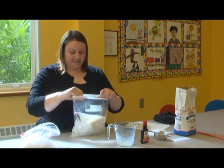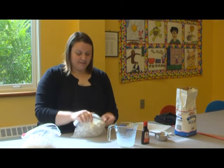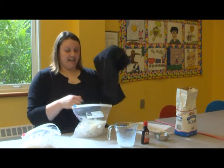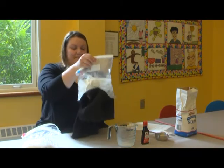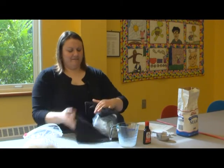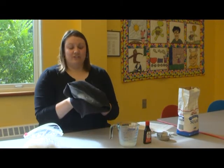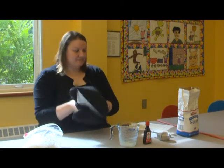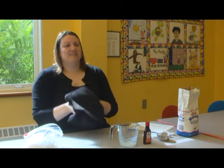This is where we're going to get a little bit chilly. We're going to seal that outside bag. We're going to take my towel here. I'm going to wrap it around, and hold on. Here we go. That's better. And we're going to shake and shake and shake and shake. The shaking can take several minutes, so make sure you have that towel or gloves to protect your hands. Keep shaking.